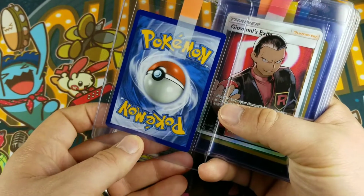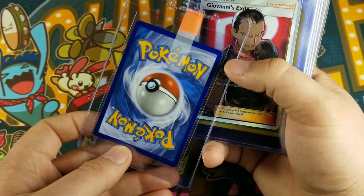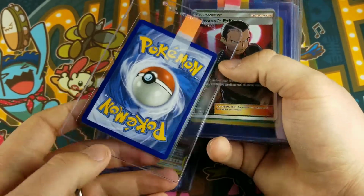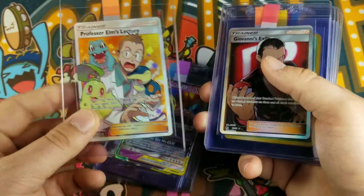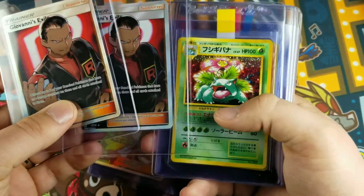I don't think there's anything that should be holding it back. That back kind of looks like whitening, but then it doesn't. It just depends on the angle you're looking at. Good shot at a 10, even a 9. I'll keep it. A couple of Giovanni's going off.